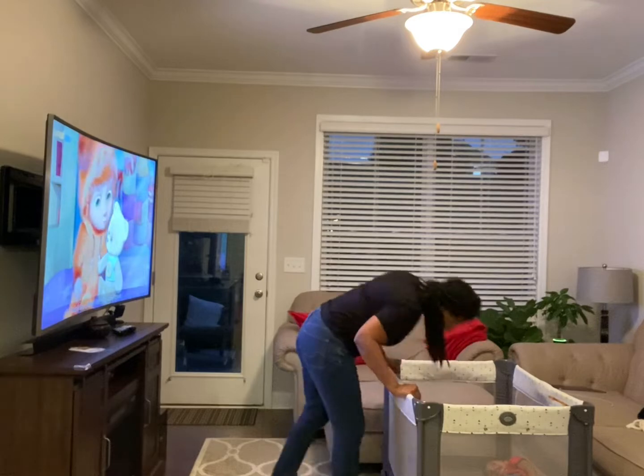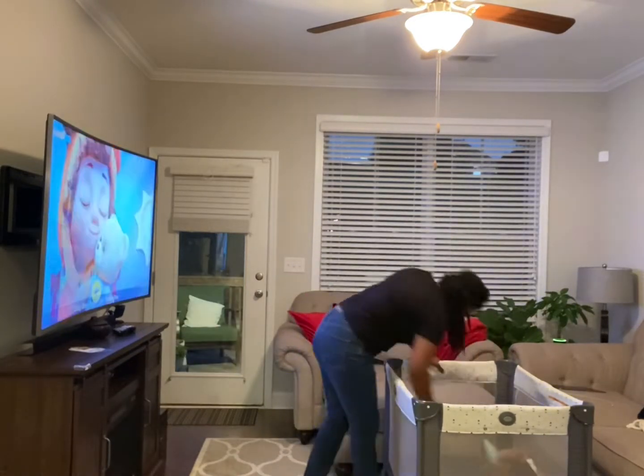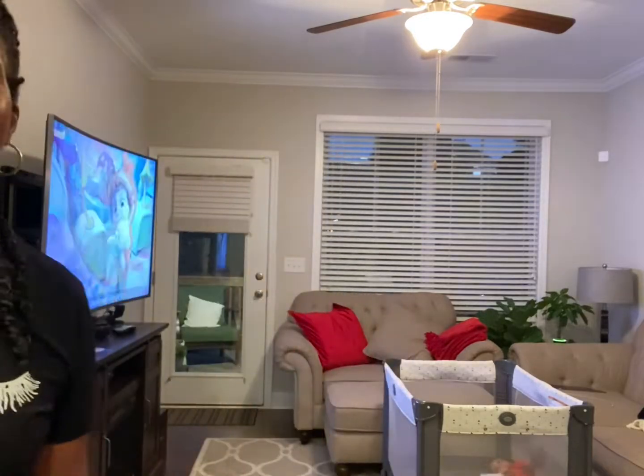In between my cleaning, I have to stop and entertain him to keep him preoccupied while I'm getting a little bit of work done. He's just enjoying a little tickle time with G-Ma.